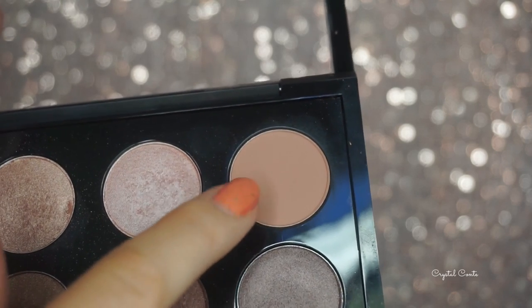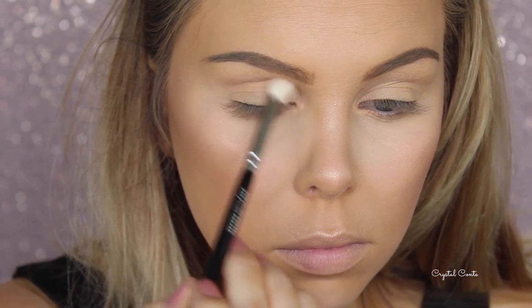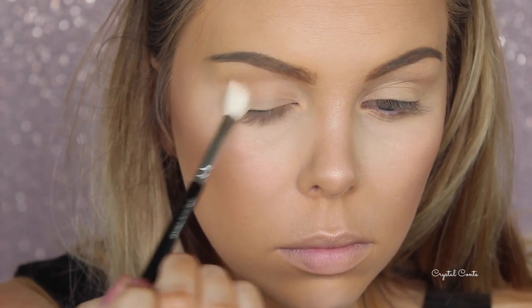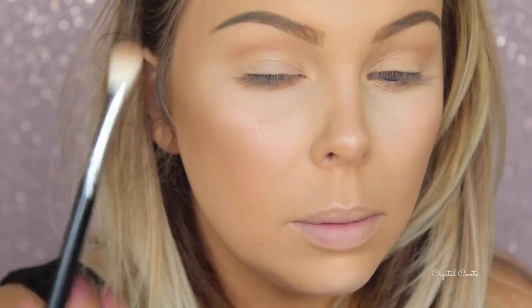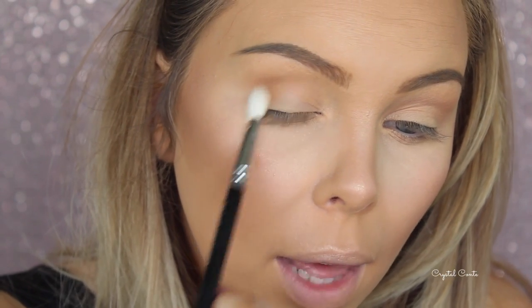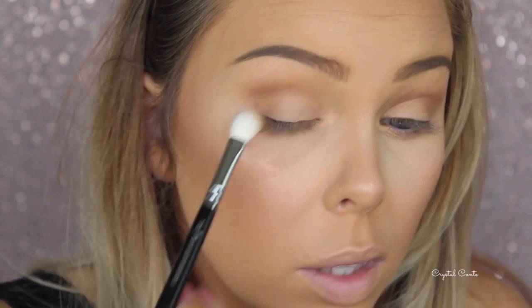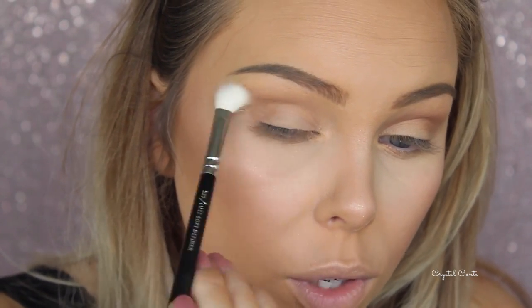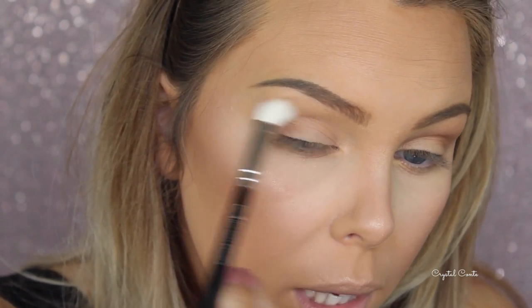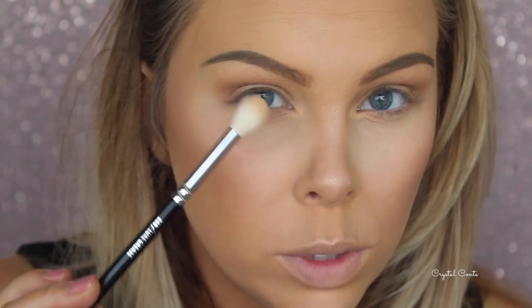Taking the color Soft Brown by MAC in my crease today, and the outer edge of the crease. Now I'm just gonna take Wedge, also by MAC, and just pop it on that outer crease there. I'm using light stroking motions going back and forth. This one is a Zoeva 227 brush, and this one that I had before was a 228.